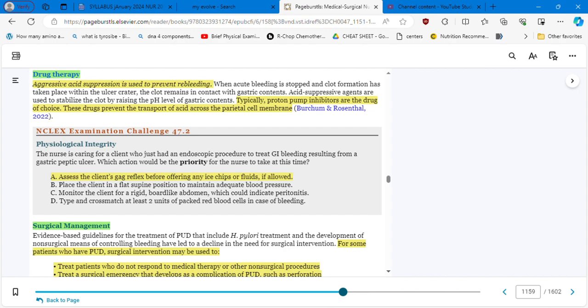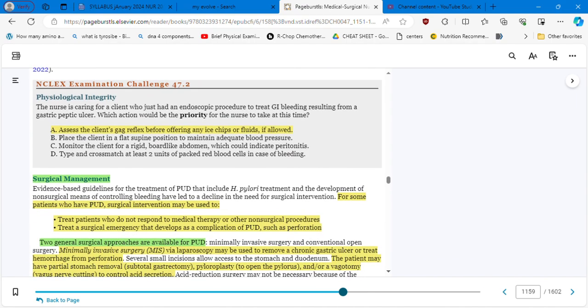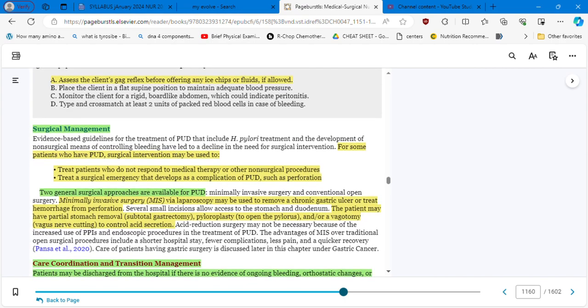NCLEX question: the nurse is caring for a client who just had an EGD to treat GI bleeding resulting from a gastric peptic ulcer. Which action would be the priority for the nurse to take at this time? They are going to assess the client's gag reflex, as we just mentioned, before offering any ice chips or fluids if allowed. Place the patient in a flat supine position? No. Monitor the client for a rigid, board-like abdomen? No, there's no peritonitis. Type and cross-match at least 2 units of packed red blood cells in case of bleeding.